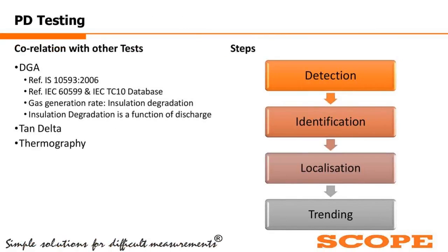Then comes the correlation with the other tests. With reference to the tests that are there, you can always find a correlation. In terms of DGA, you have IEC 60599, and it has one database, IEC 10, where they have defined what ppm of, say, hydrogen or acetylene denotes partial discharges. Apart from that, you have your Duval triangle, or your different gas ratios. They always denote what kind of number or figure corresponds to partial discharge.